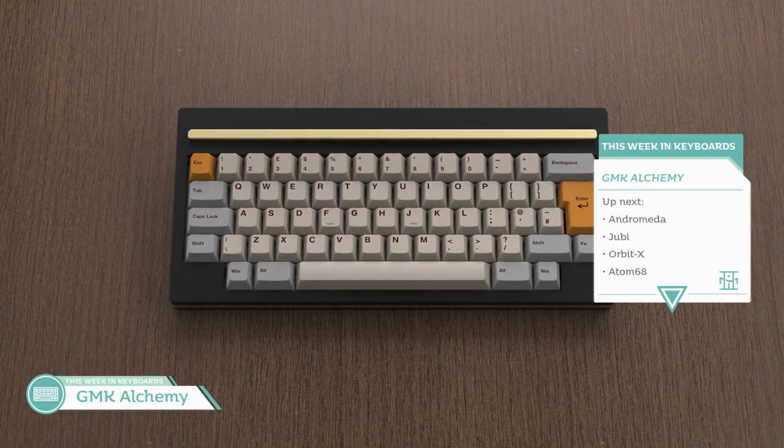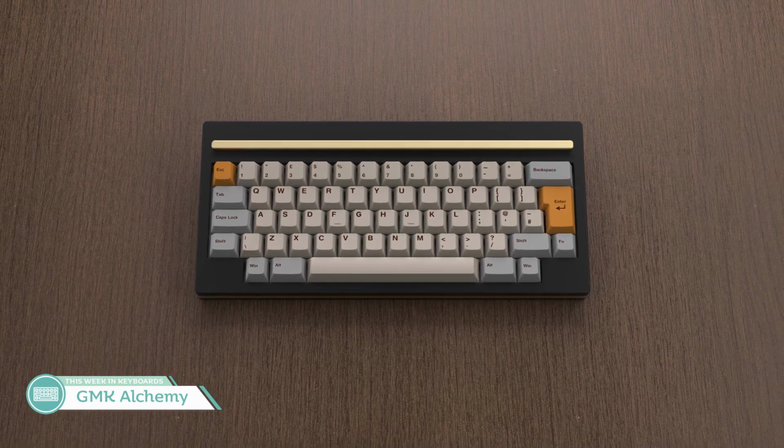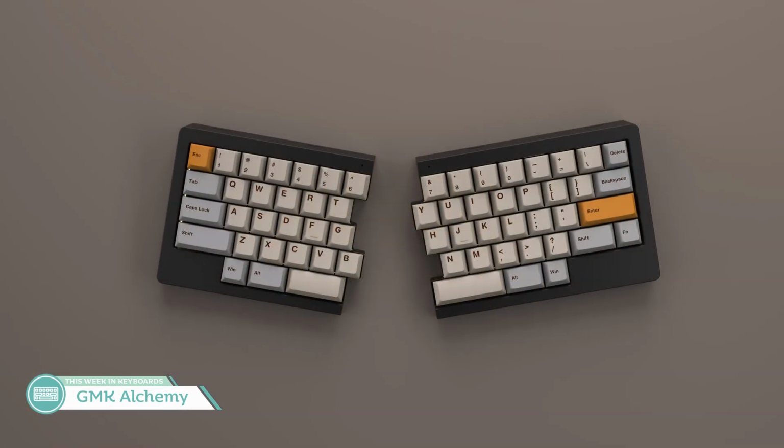What originally started as a DSA set has now made its way into the GMK headspace: GMK Alchemy by Alchemist Keyboards. The original Alchemy set was designed by Chris Squires, as DSA Alchemy. Chris Squires has given his full blessing to Alchemist Keyboards to bring the DSA Alchemy set into the modern world with a GMK version, and based on how well the colorway and idea for DSA Alchemy was liked, I think GMK Alchemy might do pretty decently.